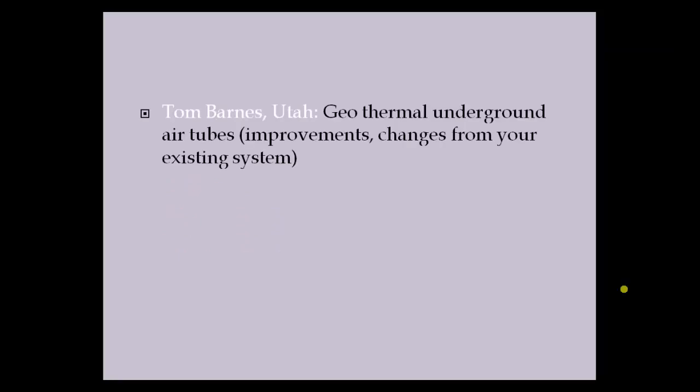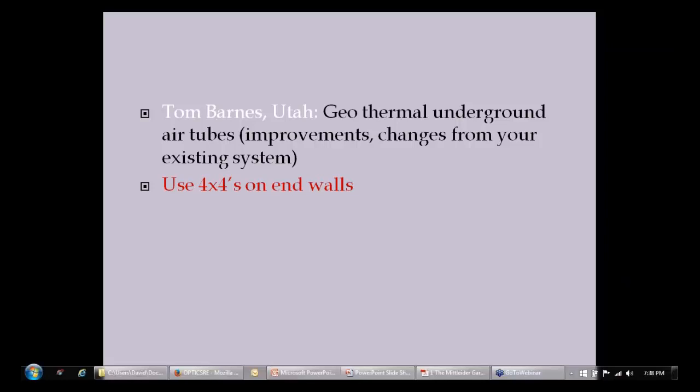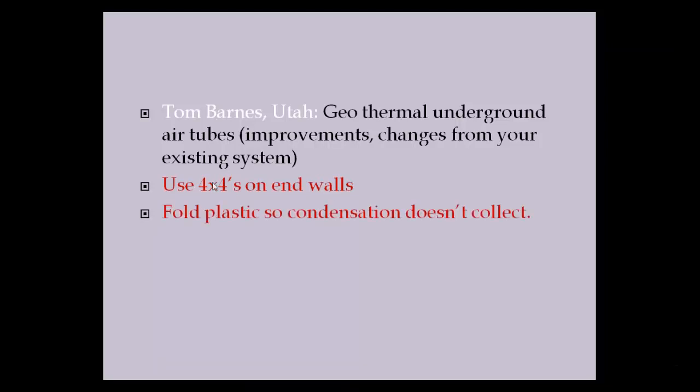All right, so what we have here, Tom from Utah. Any changes from the existing system? Yes, I have 2 changes I would recommend. I would not recommend using 2x4s on the end walls. In the materials list it shows 2x4s. I would use 4x4s because the 2x4 is bent under the pressure of the inflated plastic. And I would fold the plastic so it doesn't capture condensation on the inside of the greenhouse. We haven't had any mold or mildew problems, but it does get lots of condensation from heating and cooling. So those are the 2 things I would change so far. Other than that, that's it. I've been really, really happy with the geothermal greenhouse.